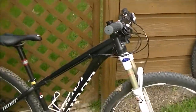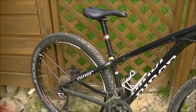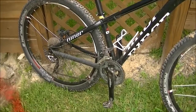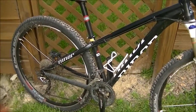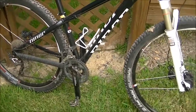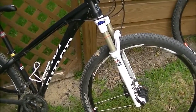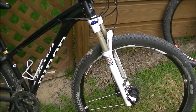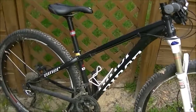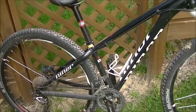That doesn't mean a hardtail can't make a good trail bike. It's going to take a little bit more work. It may be more fatiguing, but it's going to be a bike that can still cover a lot of variety, and you may not be as fast on the descents, and it may not be quite as fun because you're having to work harder. But a 29er hardtail especially is a pretty versatile bike.